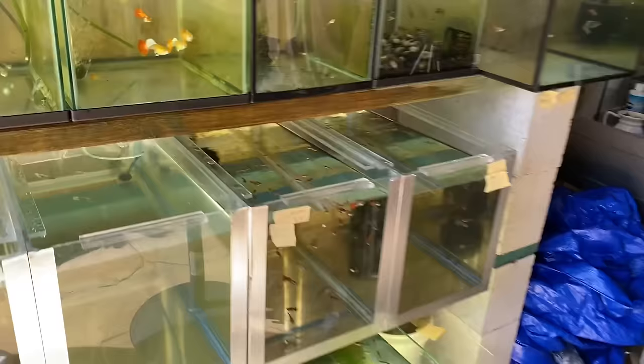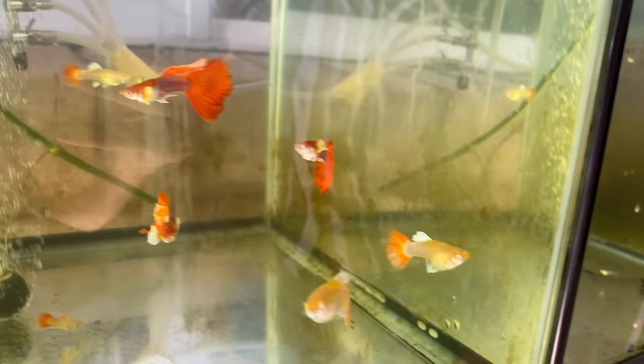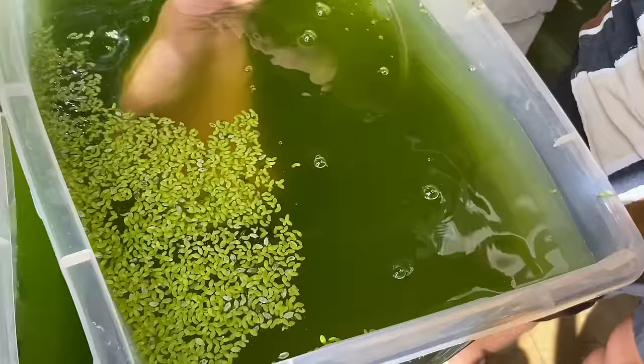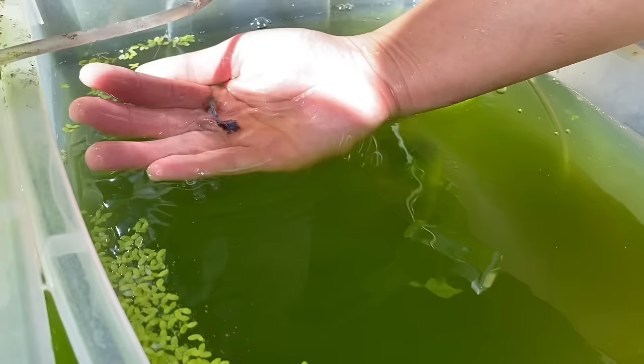I also love these really long top fins. It's very cute. And the nice dumbbell ears too. So what's in these? This one is green water, but it's more about some of my guppies in the green water. This is my Navy Dragon. It's different. Oh wow, Santa Claus. Because these ones have that super nice purple and yellow on them too.